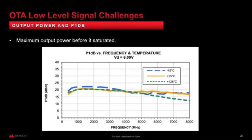Of course, then you'll need to check what your maximum output powers are before it reaches saturation. So again, you'll have to know what sort of signals you're dealing with, or have an idea of what the signals are like before, so that you can pick the right amplifiers for your measurement.